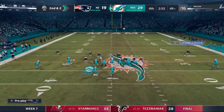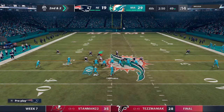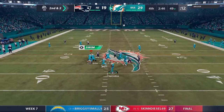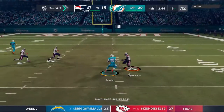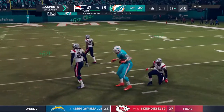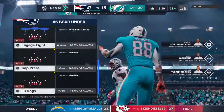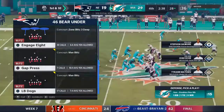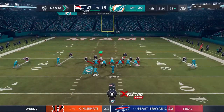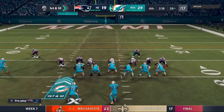Check three. From the gun, it's Tua. That's complete to his tight end, Mike Gesicki. And he'll go down, but not before getting this inside the 30. 23 yards the pickup there. Not totally home free yet, but it's looking good as they come up 1st and 10.